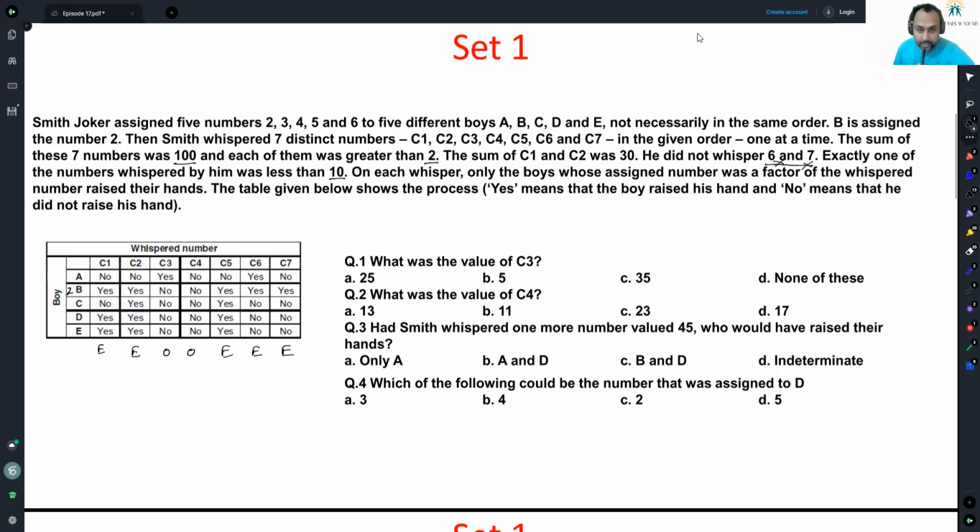Additionally, what comes to our aid in this question particularly is the question too. What is the value of C4? I already have 4 possible values of C4. Let me record them in ascending order: 11 or 13 or 17 or 23. This is also identified.